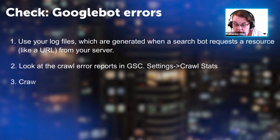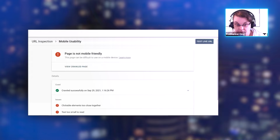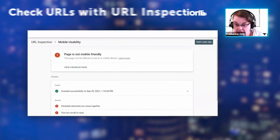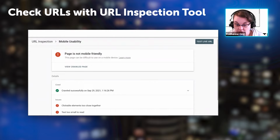Also, you can crawl with Screaming Frog as Googlebot. And so if Screaming Frog has issues crawling your site as Googlebot Mobile, perhaps Googlebot does too. You can check URLs individually to see if they have issues with the URL Inspection tool.